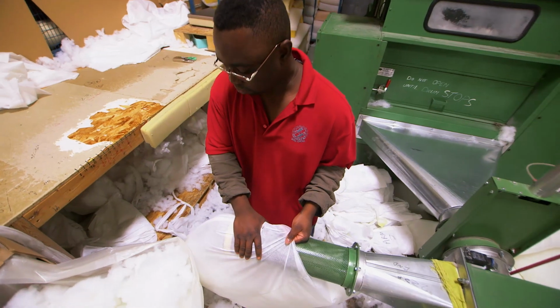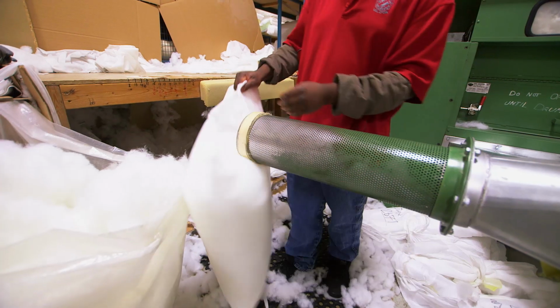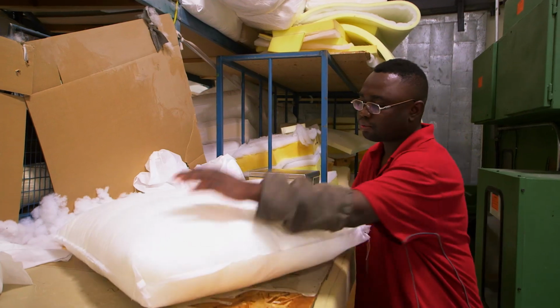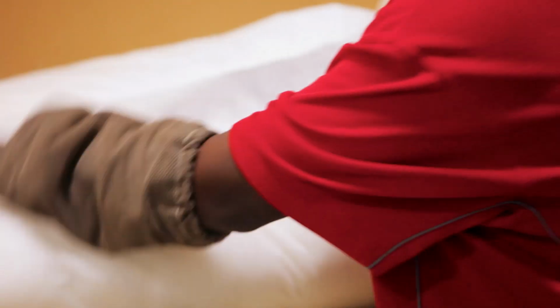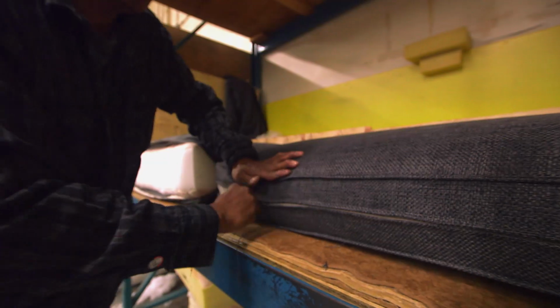Then the back cushions are filled with a hollow-fill polyester using this blower. Adding air to the fill makes the fiber operate like a spring, and more springiness means maximum comfort. It's all about comfort. With the cushions and covers all sewn up, it's time to tackle the frame.